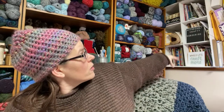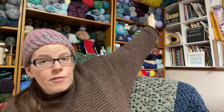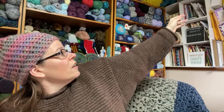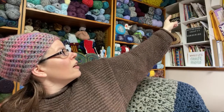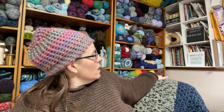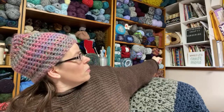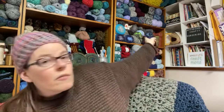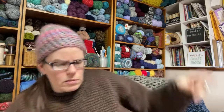These are crochet books, and those up there are the first half. The first half of this is all on hand dyeing, and then the other side is a set of Better Homes and Gardens fiber crafts. And this cube on the bottom is all my non-crochet crafting stuff. And then there's stuff over here that doesn't fit where my magazines are. Those magazines up there are all McCall's Needlework from the 60s. And I think I might have one from the 50s.